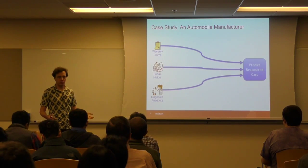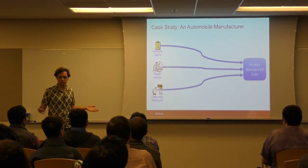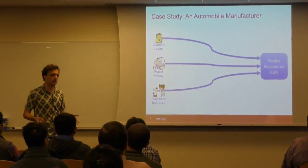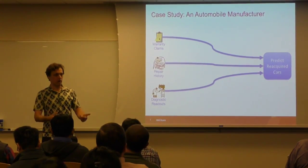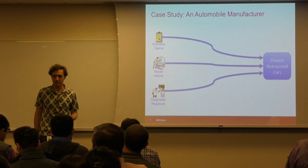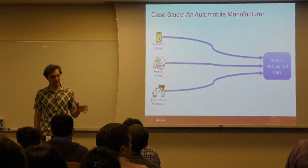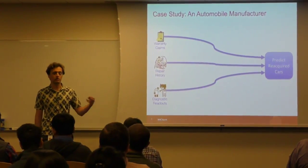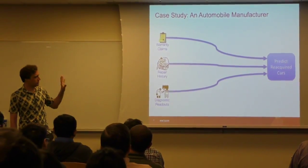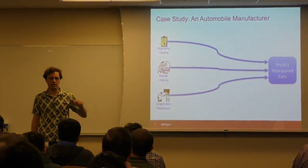In the automobile industry, it's very important to maintain customer satisfaction because most people buy the same brand of car when they buy their next car. So this company has a policy of reacquiring cars that are particularly problematic from a quality or maintenance standpoint. And when they're going to make that decision to reacquire a car, they want to make that decision as soon as possible to minimize the damage to their relationship with the customer. So they're very focused on the business application here. They want to get from that data to there.